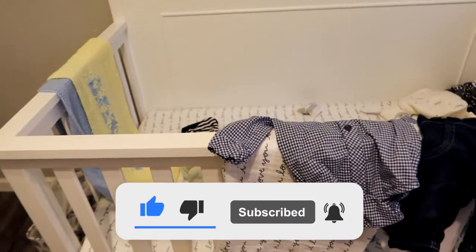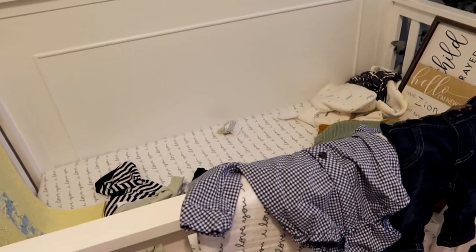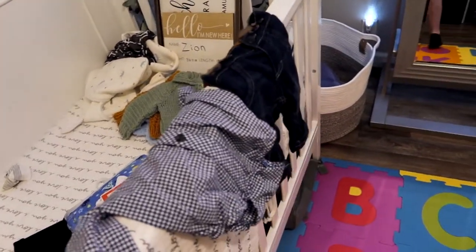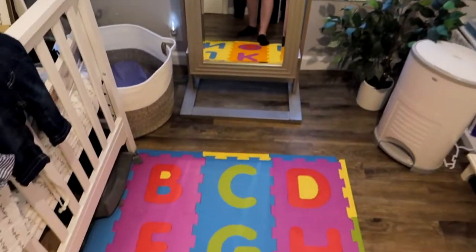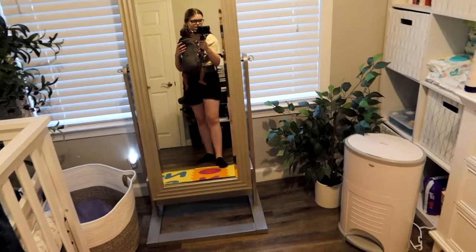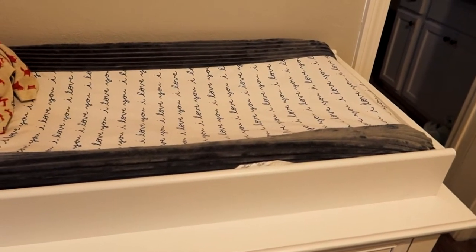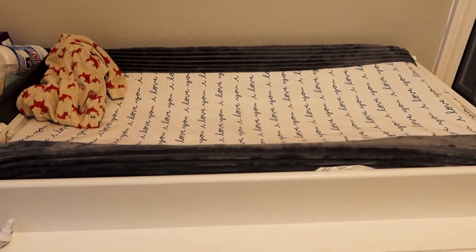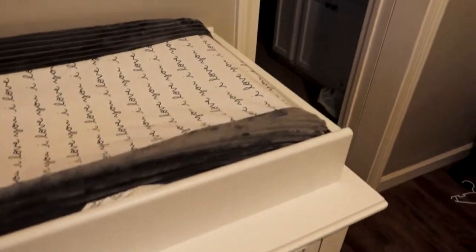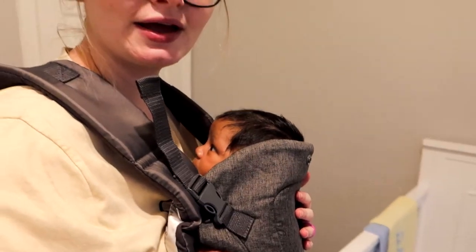Ignore everything in the crib. He does not sleep in this crib. So, you know, it's just kind of holding some things right now, which we need to put away. But here's a little play mat that we got. The other half is in the living room. This is our changing table I always talk about. This is pajamas from yesterday, but this thing is just incredible. We just love it so much. So easy to clean up. Here's our little stash of wipes, tons of wipes. We love those Pampers Sensitive wipes. So yeah, he's wide awake, he's just hanging out.